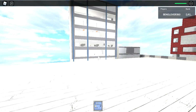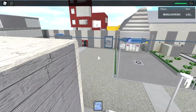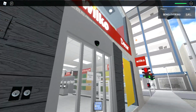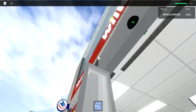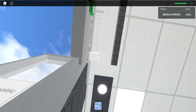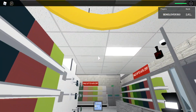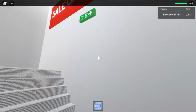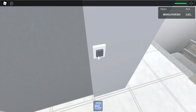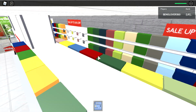Oh. Okay. Yeah, that needs fixing. As you can see, there's a wall there now. Totally blocked off. Let's try going down. As you can see, all blocked off.